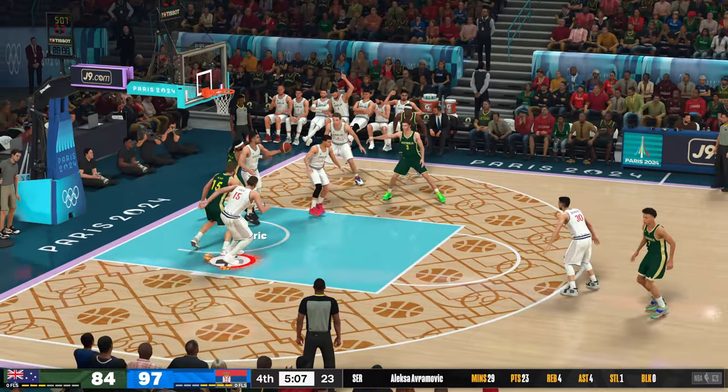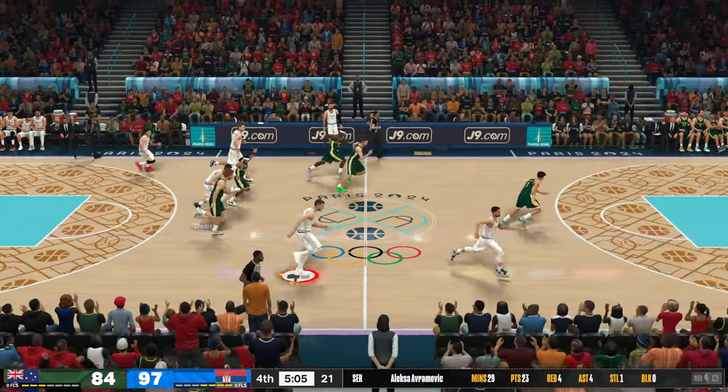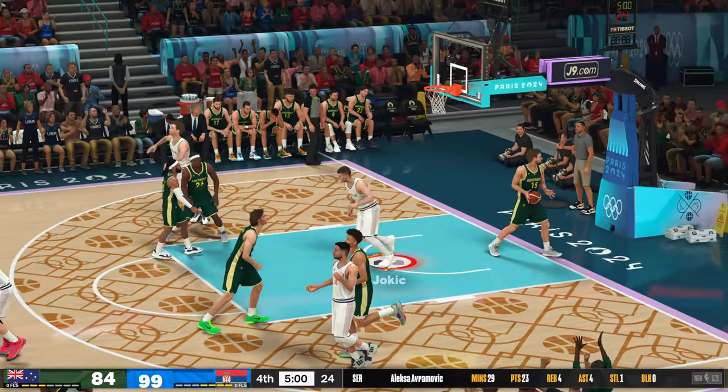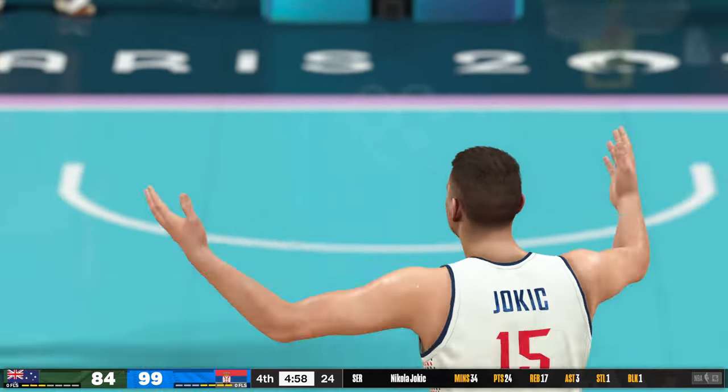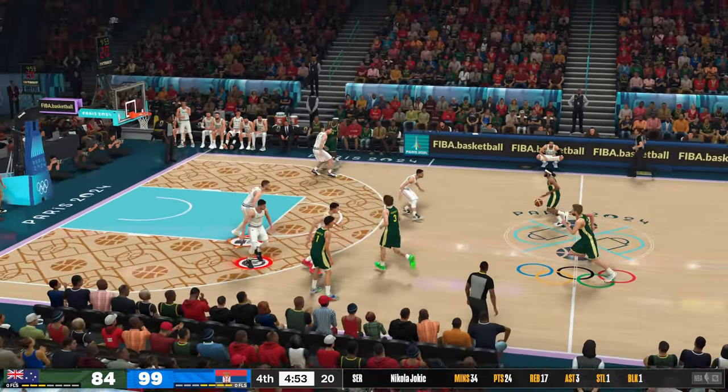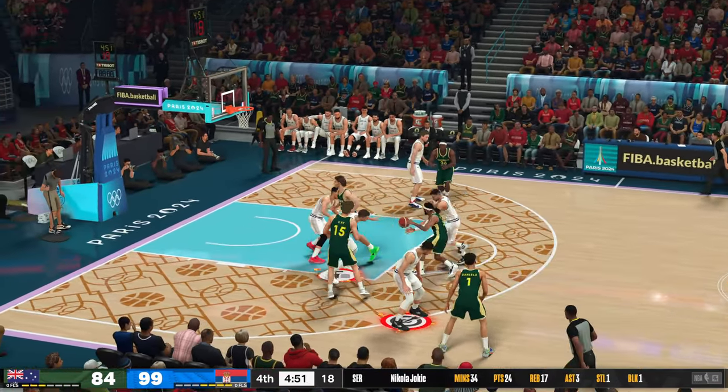Takes the 13-footer. It's deflected. To the paint. Here's Jokic. And Jokic throws it down. You know, for all of his agility and craftiness, the slick moves, Jokic not afraid to go old school and just throw it down on you.